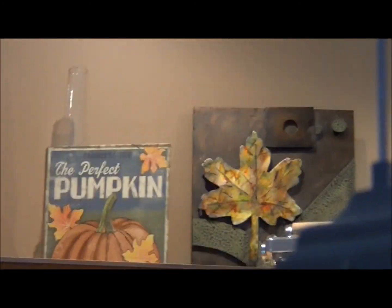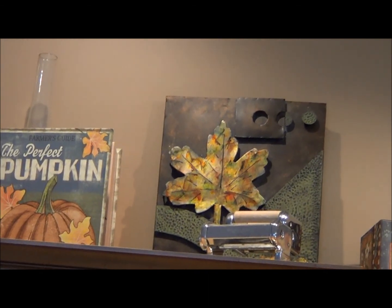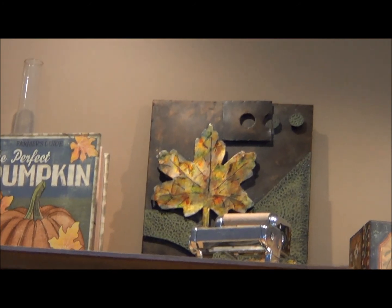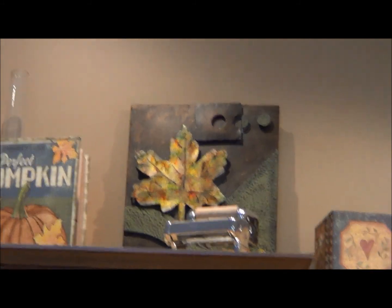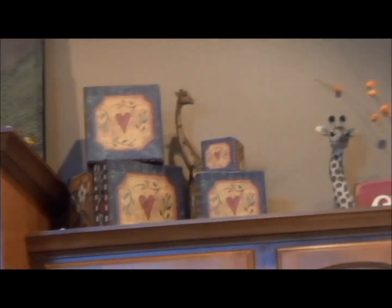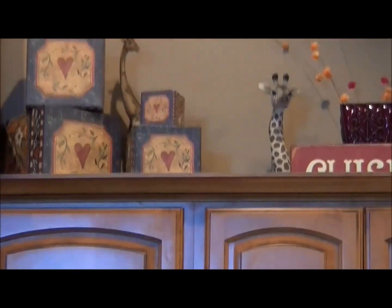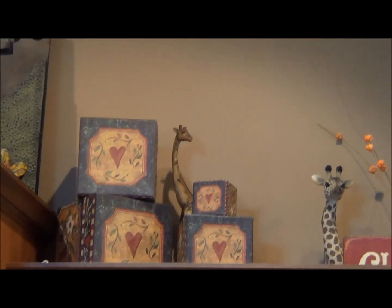And that is a metal, let me move over here. A metal leaf pitcher that I got at, I think, AJ Wright, when we used to have an AJ Wright, probably about 7 years ago. That's my pasta maker in front of it. Then over here, I have some of those nesting boxes. Is that what they're called? The boxes that go inside of each other. And I've just stacked them up so that they looked cute. And there's a pretty brown giraffe behind them.